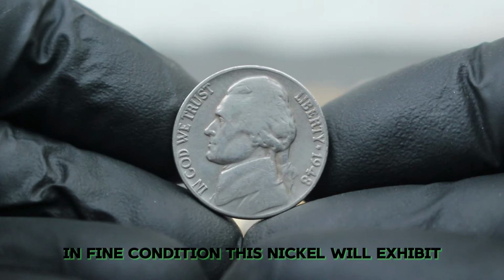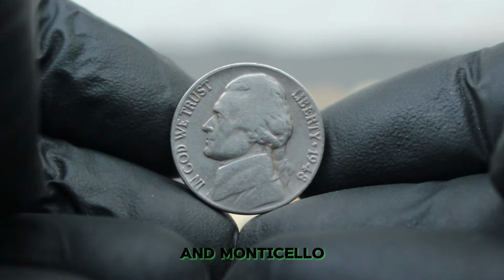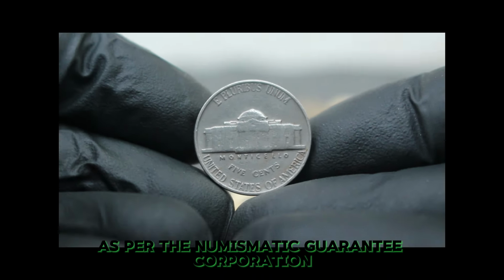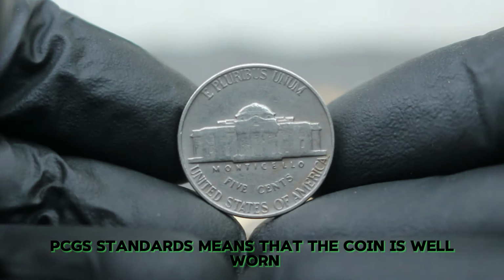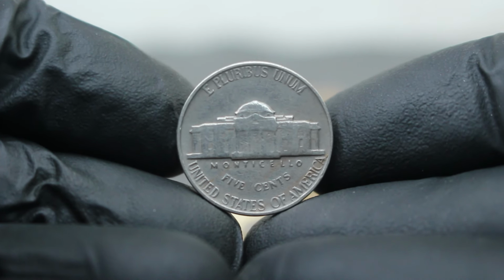In fine condition, this nickel will exhibit clear details of Jefferson's profile and Monticello, though some wear and light surface marks are expected. The fine grade, as per the Numismatic Guarantee Corporation (NGC) or Professional Coin Grading Service (PCGS) standards, means that the coin is well worn but still retains significant details of the design.